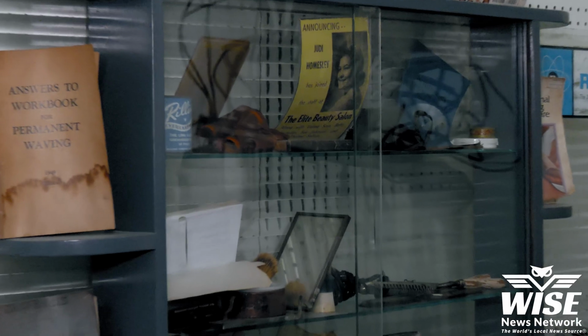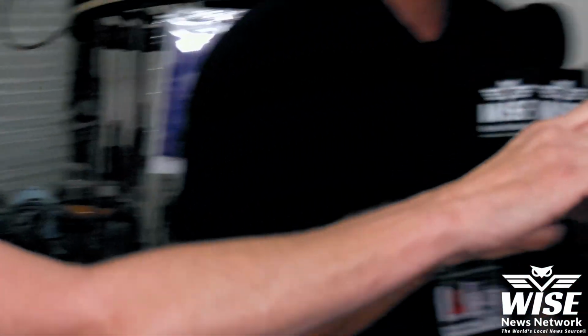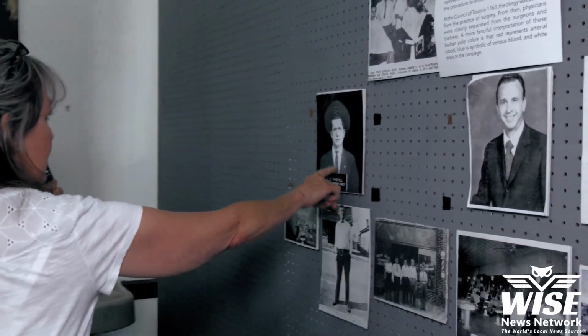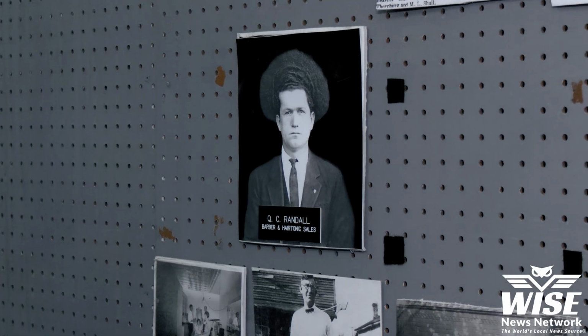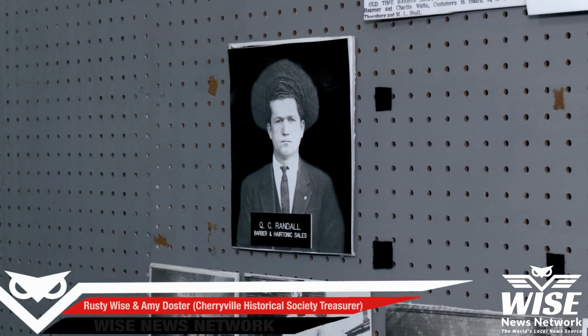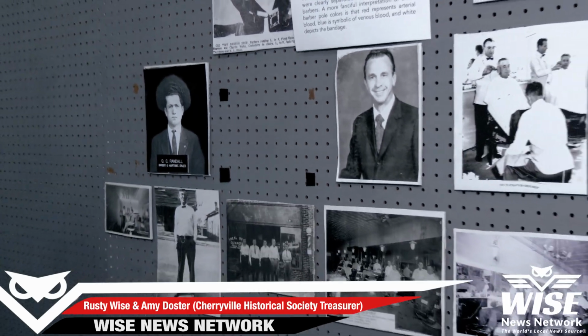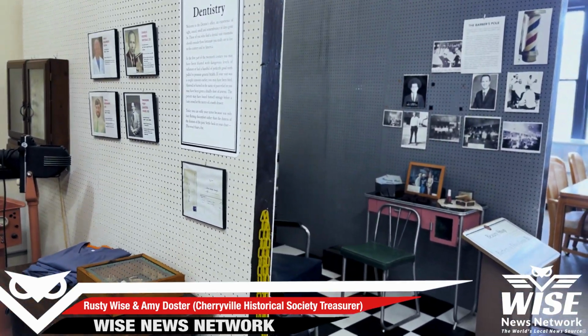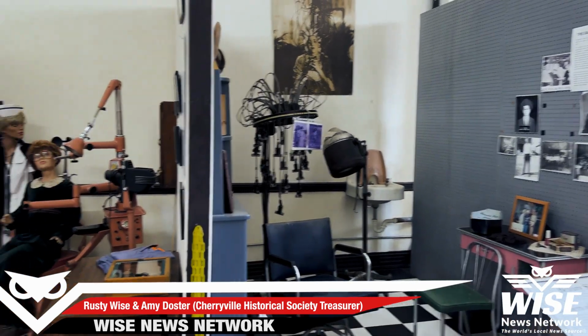Wow. Oh no! And look at this picture. This is my favorite picture. Who does that look like? Randall. Oh, it looks like the Randall boys. It looks like Richard Randall to me. And that was his great grandfather, and he sold tonics in town. And then he had his hair grow like that, and then he would show everyone how to use those tonics.